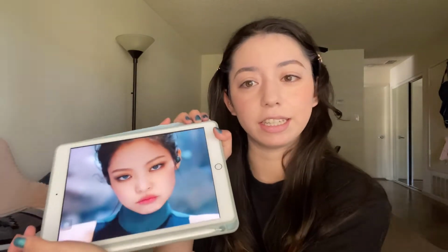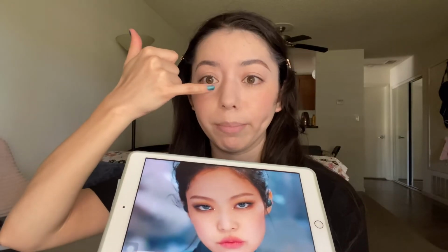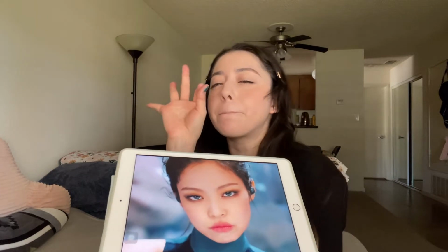It's just so good. So my inspo for the eye look today is Jennie Kim's Kill This Love makeup look. And that little bedazzle she has in the inner corner, to die for. I love this so much. I'm gonna do it. So hopefully I can do it decently. From what it looks like, Jennie Kim's eyes, the color brown that she's using, it looks a little bit more warm.